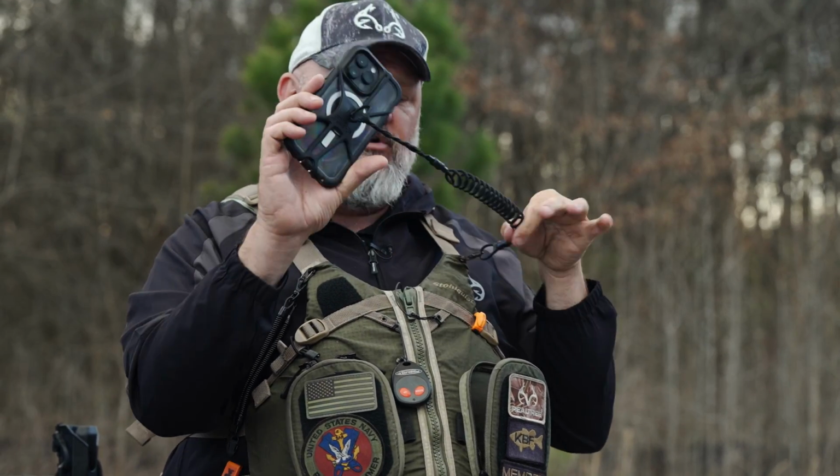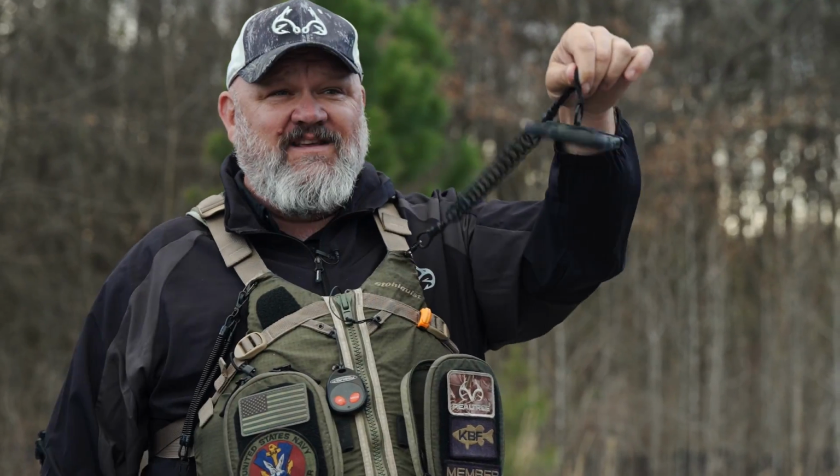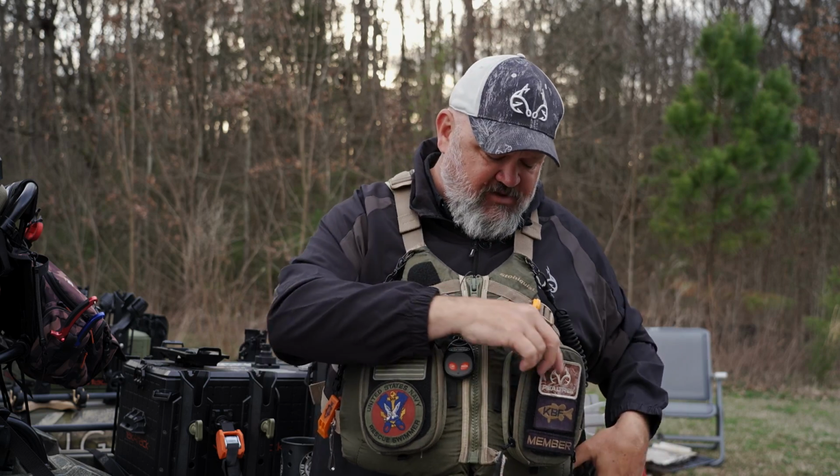Anyway, that thing right there is one of the smartest investments I've ever made. It's the Defender phone tether from the folks at Rogue. If you don't have one of these yet, you should get one, because you want to have your phone on you. You don't want to have it in a dry box. You flip your boat, you get separated from it, now your phone's halfway down the river or across the lake, and you don't have your phone. So attach your phone to your PFD. It's great for catch photo release, and it also just makes sure that you keep it on your person.